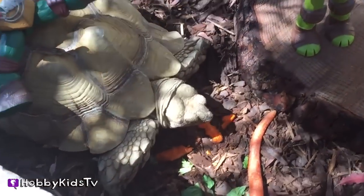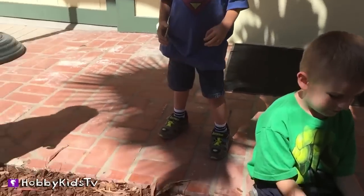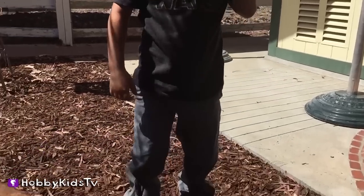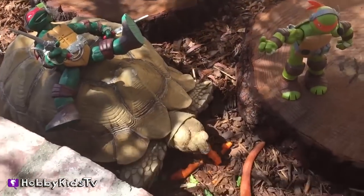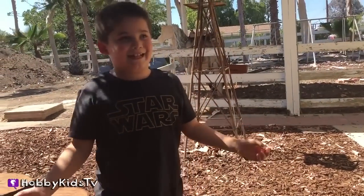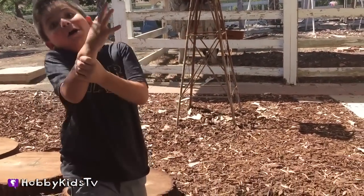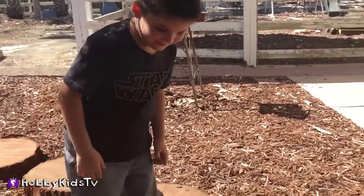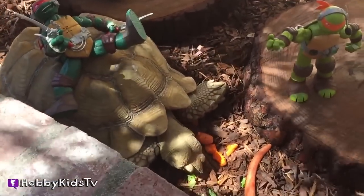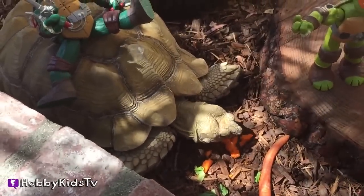He feels like a lizard. Can I pet his neck? Sure, go ahead. Nope, not doing it. Oh, Mom freaks him out. Go more behind. I'm gonna sneak attack him. Hi, turtle. Roar. My elbow! No, I don't think he could stretch his neck that way. He can turn it. Oh, quick. There you go.